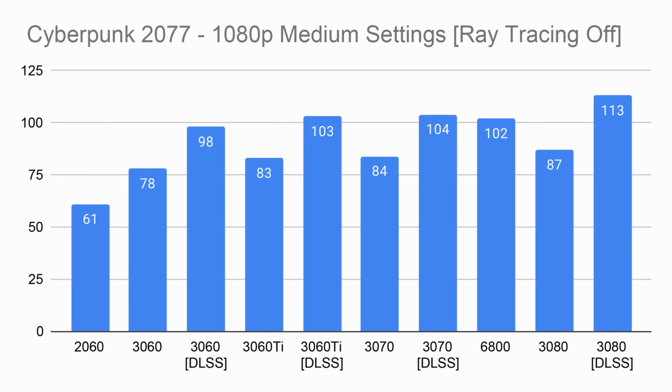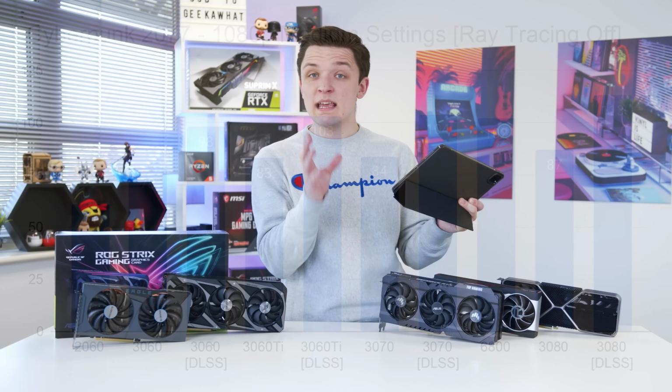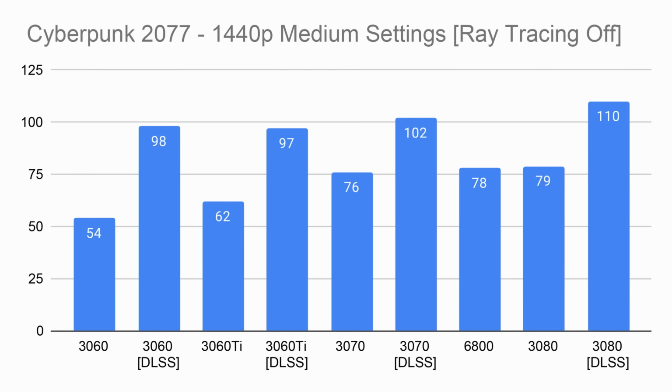But what about if you want to go up to 1440p medium settings, keeping ray tracing off for just a moment? And here the results are a bit all over the place, to be honest with you. Utilizing DLSS on a lower end card allows you to beat out the numbers without DLSS on a higher end card. So let me explain.